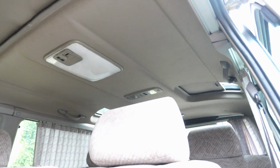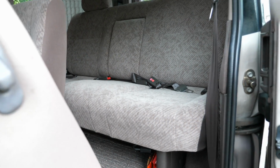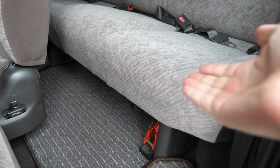Okay, sunroofs all work. I did test those, and it's far less cigarette damage back here than there is up here. Okay, these seats, I'm not sure why, but they can't move forward and backward. They are broken, it seems. At least I tried from the rear. I haven't tried from in here.